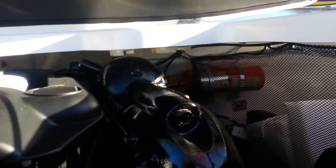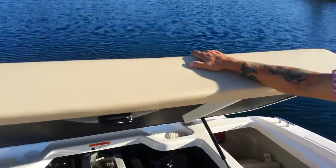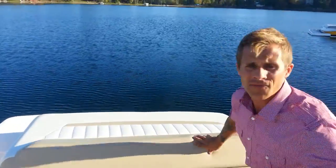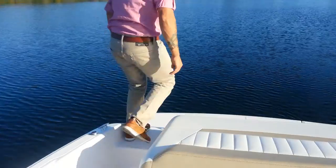You'll notice the battery here has got a nice tray, and also, the cameraman's trying to get a shot of that. That's the Fireboy automatic fire extinguishing system. And these guys, see, they think of everything. Safety, comfort, and style. We'll move here to the back.